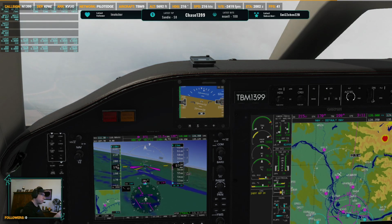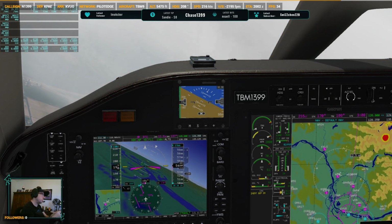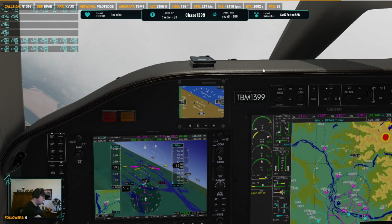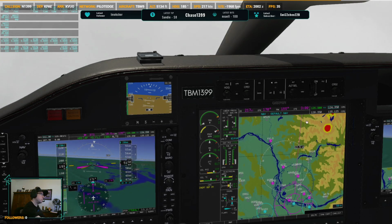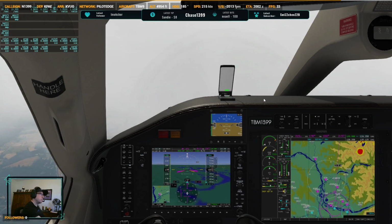American 1216, contact Phoenix approach 128.65. Very 35, San Francisco ground runway 1 left. Taxi via Alpha Mike 1.